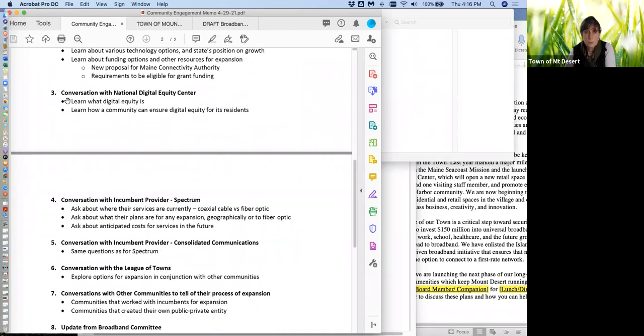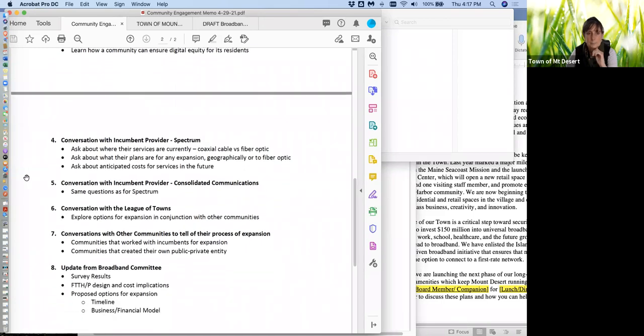Then to have a conversation with the Digital Equity Center. While it's called the National Digital Equity Center, it's located in Machias, Maine, in Washington County. But it's a good opportunity for people to learn what that topic is all about and how it can provide benefit to a lot of community members. So digital equity and digital inclusivity, so everyone has a seat at the table.